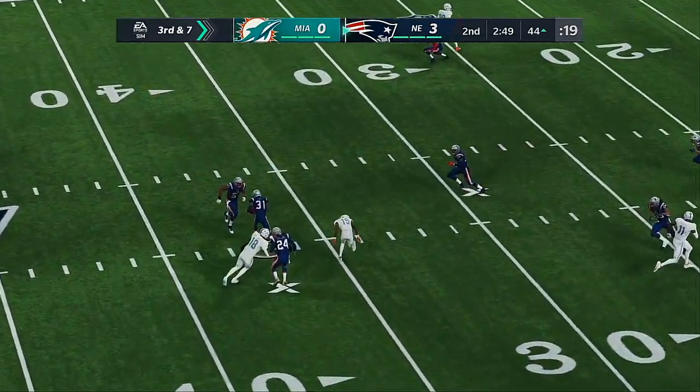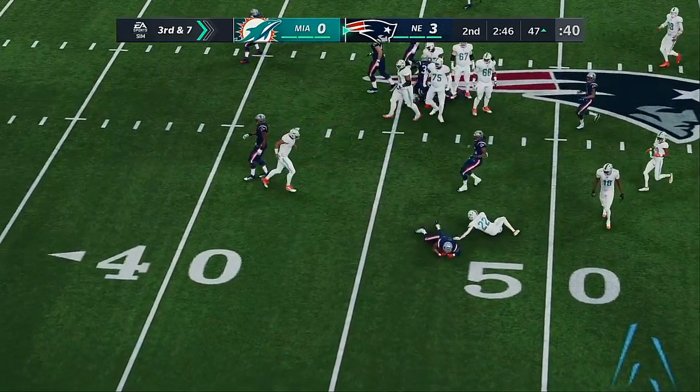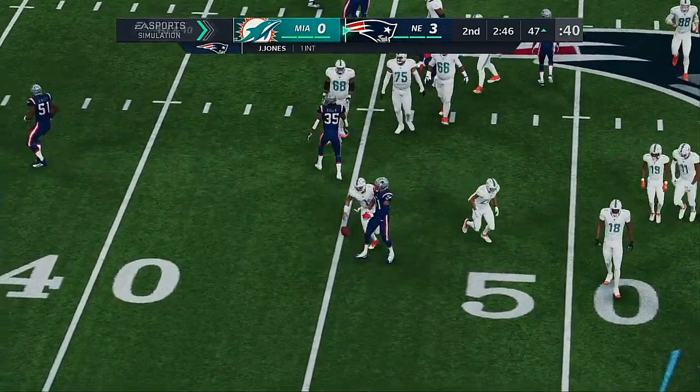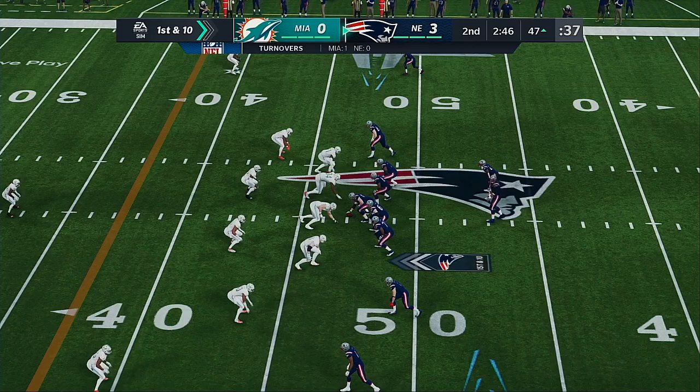And the line to gain here is the 37 on 3rd down. Tagovailoa working out of the gun. Into heavy traffic, and it's intercepted. Picked up by Jonathan Jones. And he'll return this ball across midfield to the 47-yard line. Intercepted.